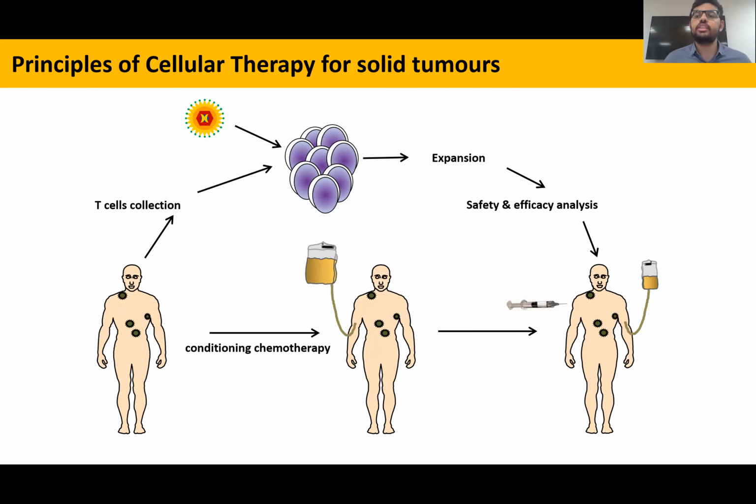And this led to the innovation of using T cell therapy for solid tumors. Basically, the key principle of this modality of treatment is to collect T cells from the patients, manipulate them genetically or not, and then expand them. Then we do some safety and efficacy analysis to make sure that we have really effective T cells, and then we make an infusion of these cells and give them back to the patients. Because patients with advanced cancer usually have an immunosuppressive microenvironment, we tend to give high-dose conditioning chemotherapy to get rid of this immunosuppressive microenvironment and give our T cell therapy on a really clean background.